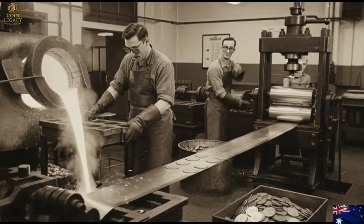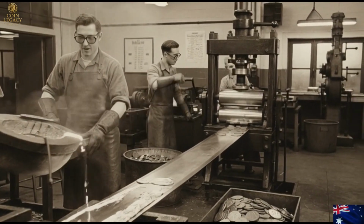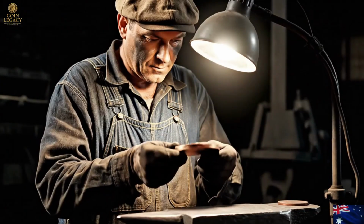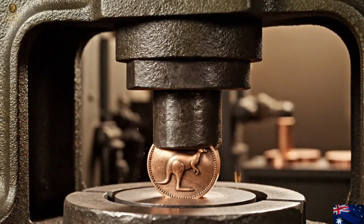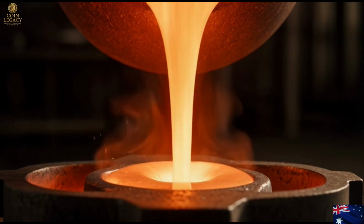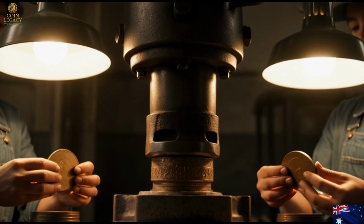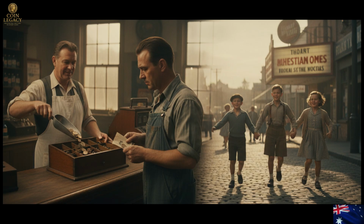Behind each penny stood an industrial ballet. Bronze, about 95% copper, with a touch of tin and zinc for strength, was melted in great roaring furnaces. Poured into sheets. Punched into blank circles. Then, with a thunderous strike, pressed between engraved steel dies, until the kangaroo and star leapt from the metal in crisp relief. Millions of 1948 pennies rolled from the presses. At mints in Melbourne and Perth. Destined for shop tills, factory pay packets. And the jingling pockets of children on their way to the pictures.